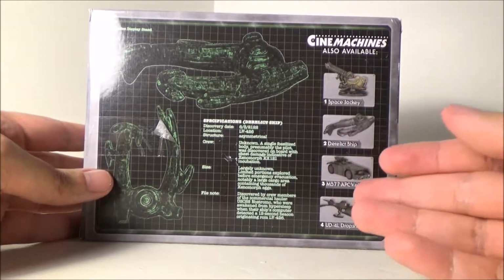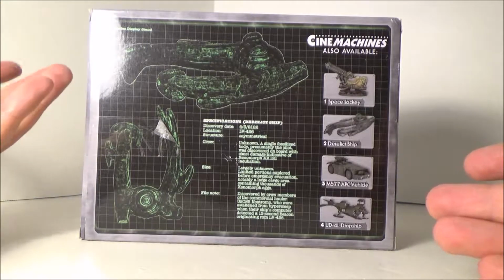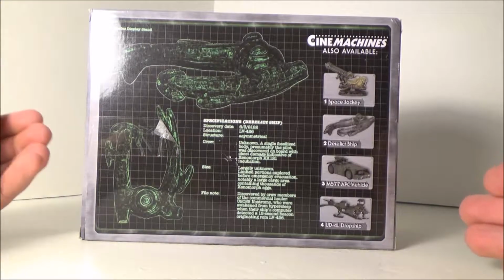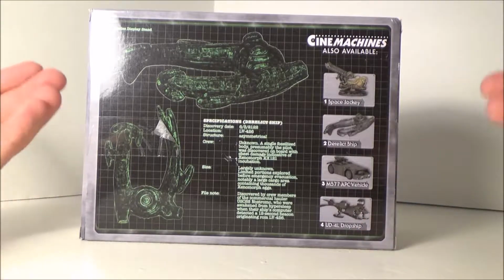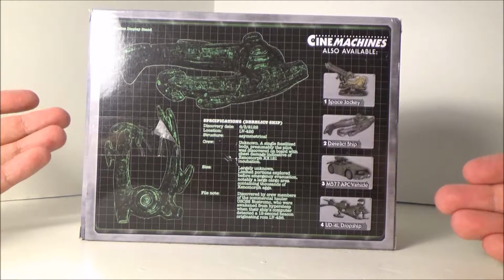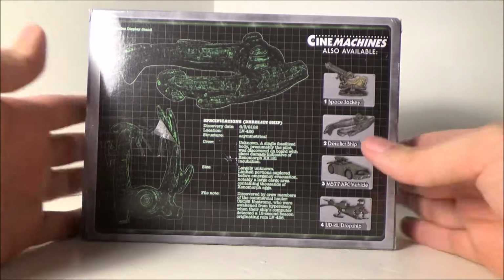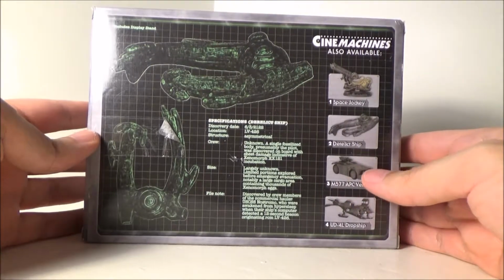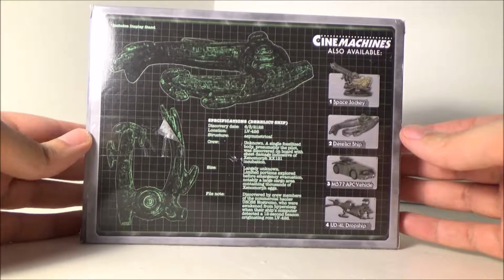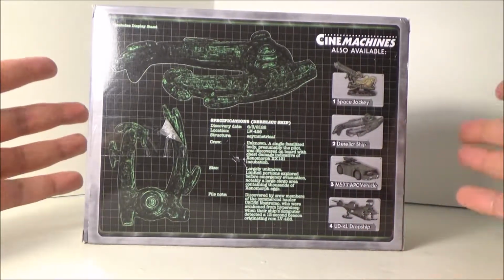And then the Derelict ship, and then the APC vehicle, which I wouldn't mind. I mean, I'm not trying to get it. If I saw it, then sure, why not? And then the dropship. I really wish I could get the dropship, but I remember seeing it once, and then it sold out, and I've never seen it again. And there's really not a lot of places around where I live that actually sell these Cinemachines. So I'm not having much luck finding the dropship, but I would really like it.